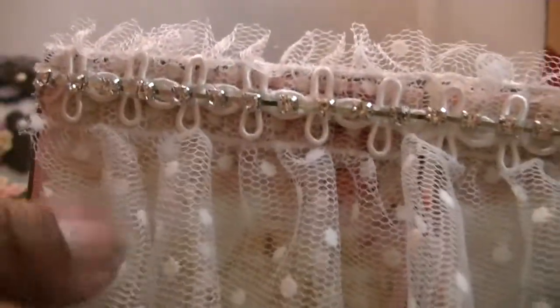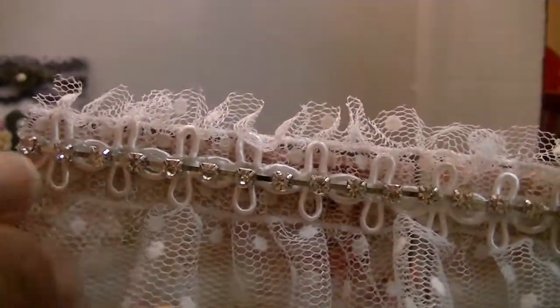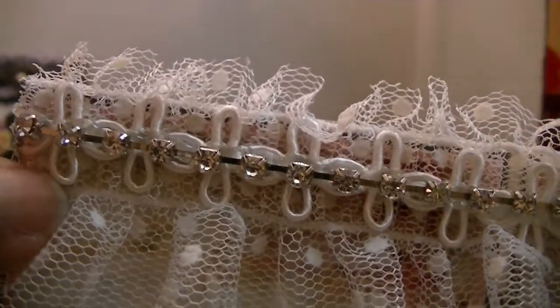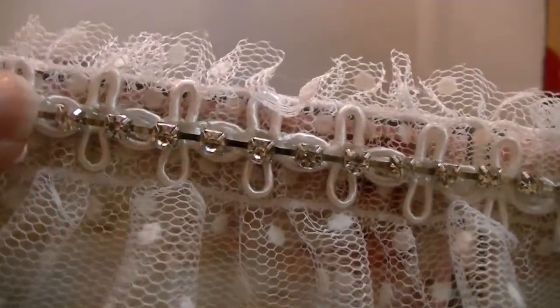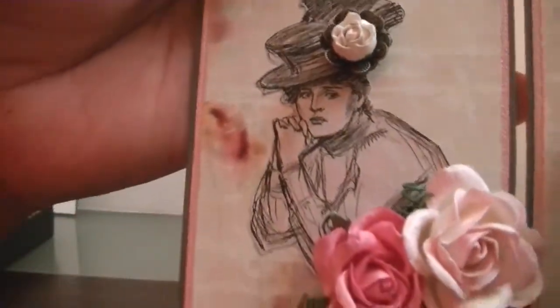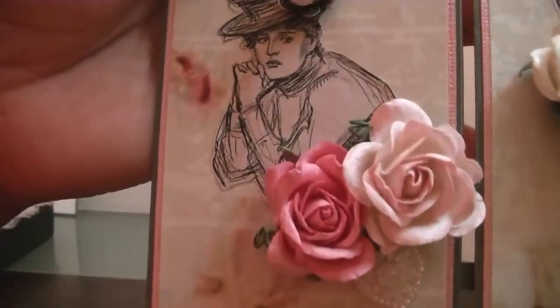Okay. So here's the trim. It's this polka dot trim, and it is stretchy. So across the middle, I put some more of that trim from Dee's store, as well as the bling pieces. Okay. And then here are the vintage ladies. And then the flowers from my stash.